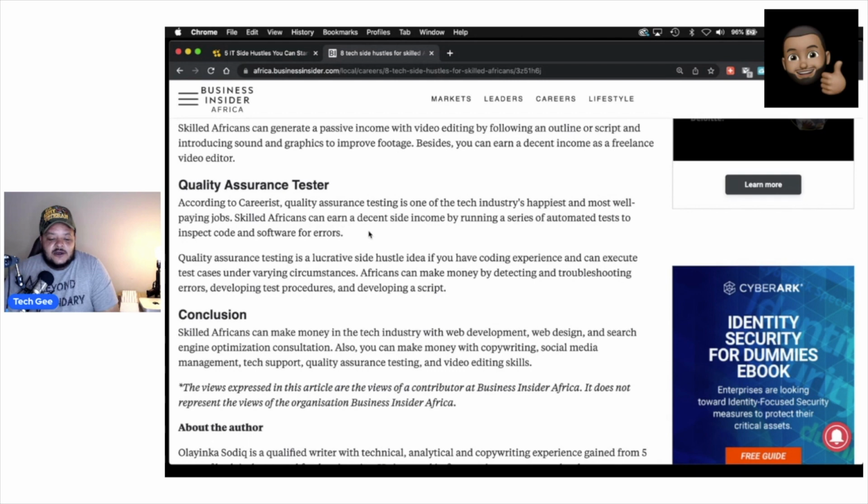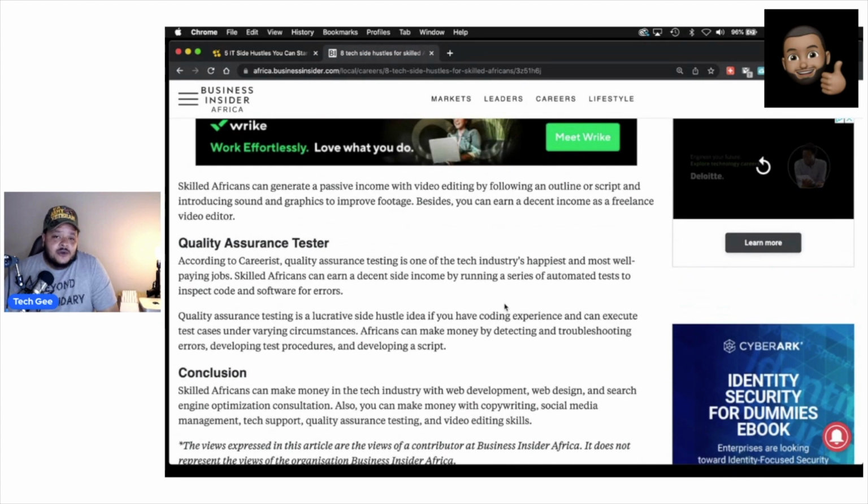Skilled Africans can earn a decent side income by running a series of automated tests to inspect code and software errors. Quality assurance testing is a lucrative side hustle. If you have coding experience and can execute test cases under varying circumstances, Africans can make money by detecting and troubleshooting errors, developing test procedures, and developing scripts. So if you're into coding and software programming, this might be for you.